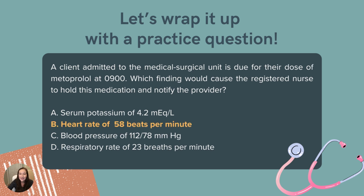All right, our answer is going to be B, a heart rate of 58 beats per minute. Remember, we would hold a beta blocker if the client's heart rate is less than 60 or the systolic blood pressure is less than 100. The other answer choices are all within normal limits, so no need to hold the medication with those.